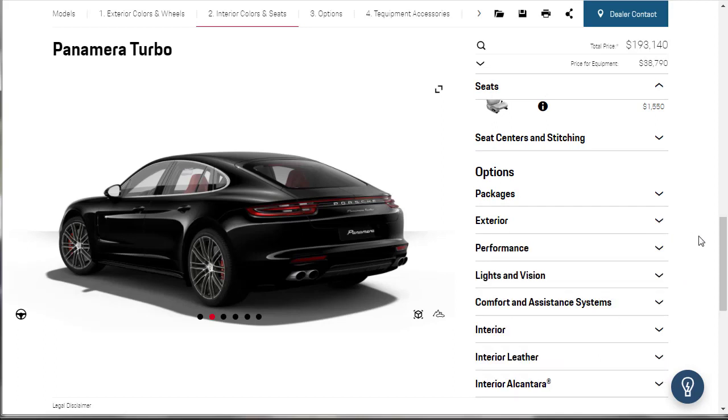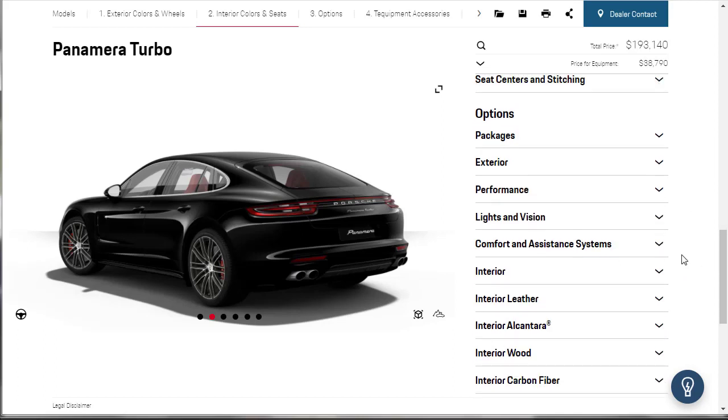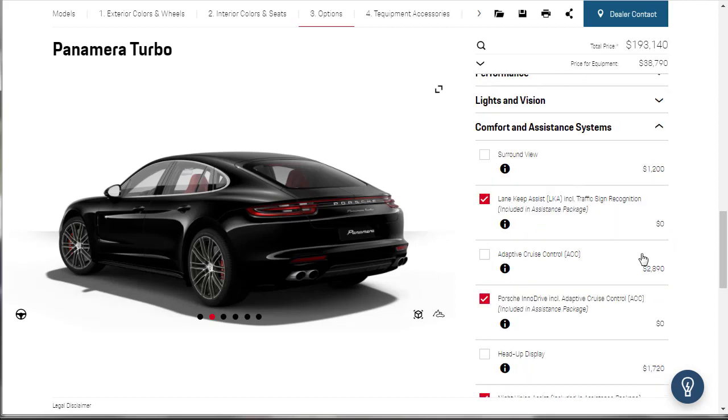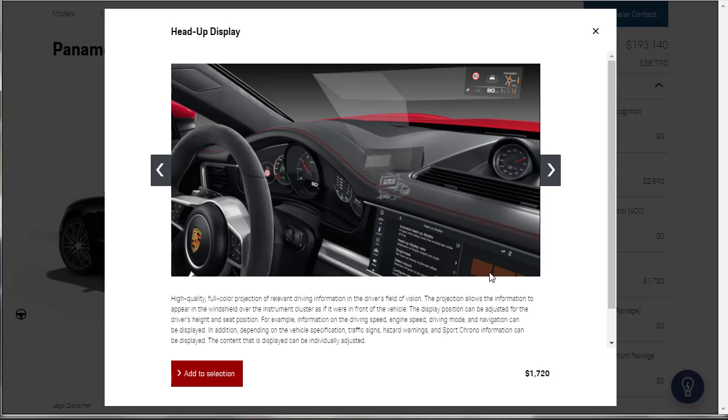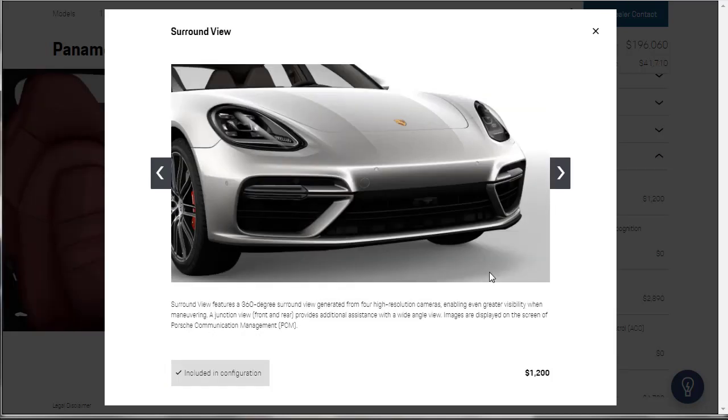All right, so what else is there? Let's take a look at comfort and assistance. Okay, so comfort and assistance looks like most of your safety stuff. I see the Porsche InnoDrive, the lane keep assist. These things were already checked. Night vision assist, lane change assist. I definitely want the heads up display. And as we can see, here's our heads up display. It's $1,720, and we're gonna get it. We're also going to get the surround view camera for $1,200.